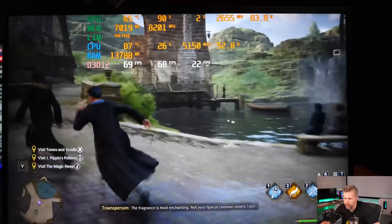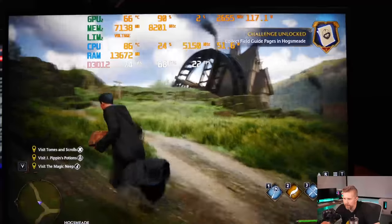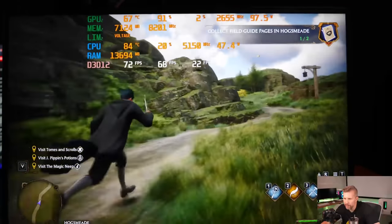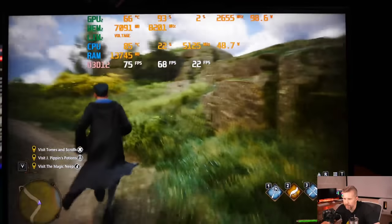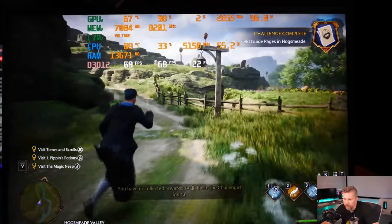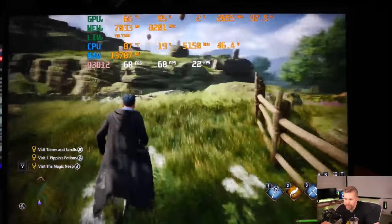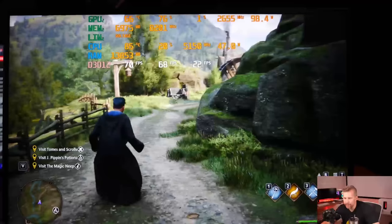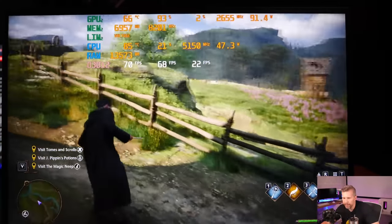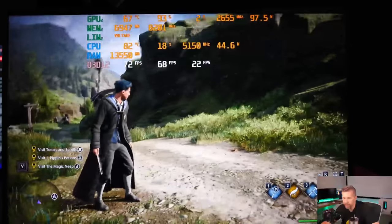If we were to run out here, out of the countryside a little bit, let's just pop over here real quick. Interesting, our VRAM utilization is actually going up a little bit over here, probably because it's now having to do the textures in the city. So, 7 gigs of VRAM usage. Yeah, the game feels fairly smooth and a pretty good gaming experience, primarily because of the frame gen. Without frame gen, it would be pretty rough.